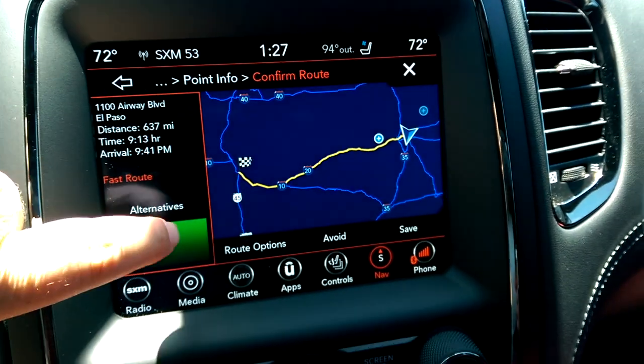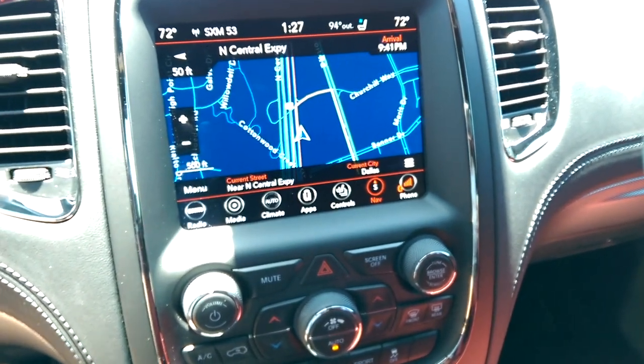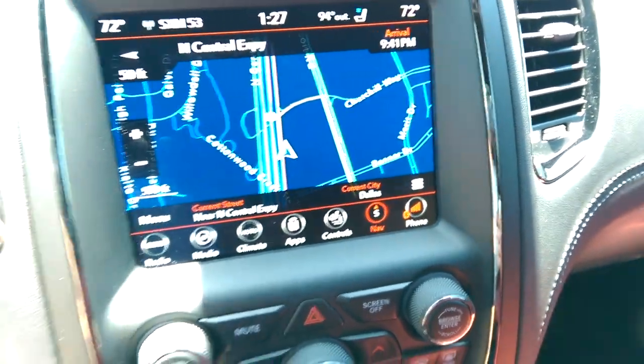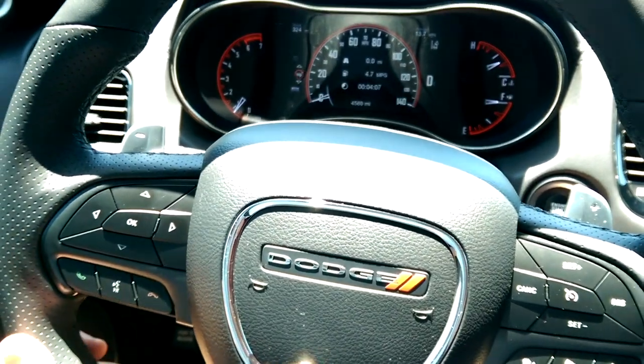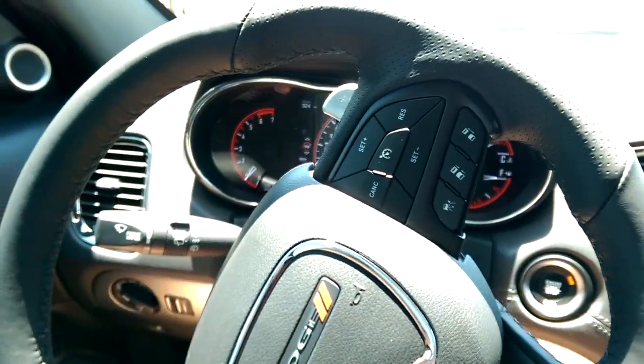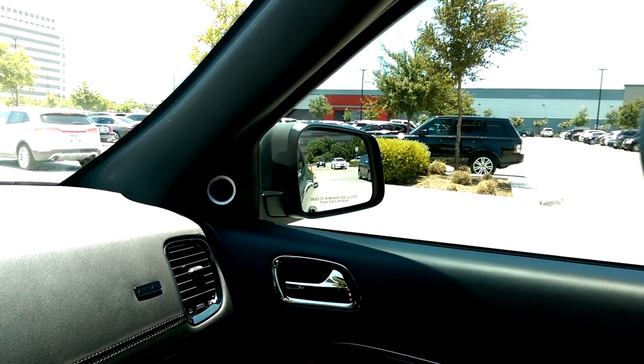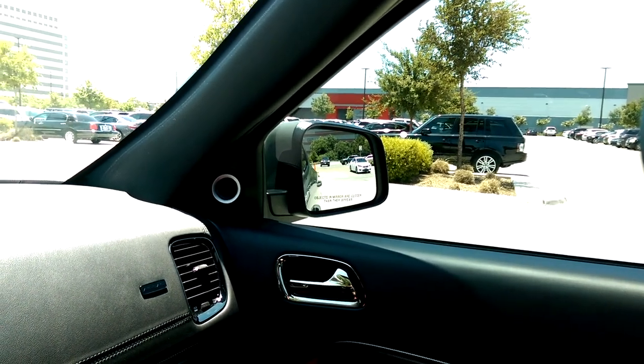Now, let's go. We're going to do this. Please proceed to the highlighted route. Oh, look at that, and there's traffic immediately. All right, we are in drive, and we are going to set off as soon as that car goes by. And that car goes by. And that car goes by. Holy moly.